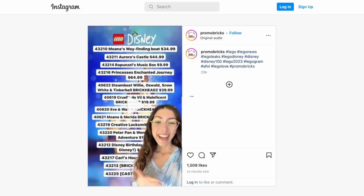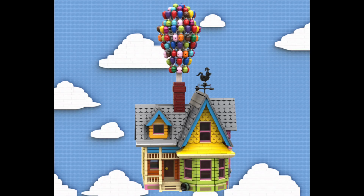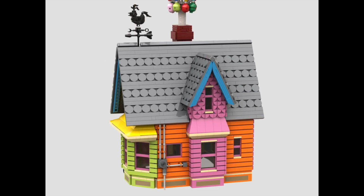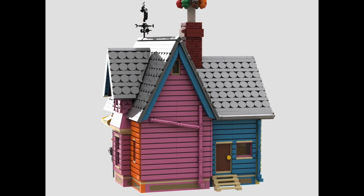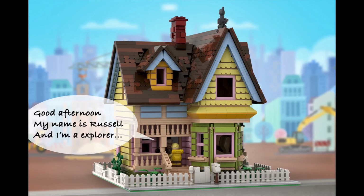Next up, thanks to PromoBricks, we've got a ton of news about what's coming next year for Disney. First up, we're getting Carl's House from the movie Up with 598 pieces, retailing for $60 in April. The photos you see here are from some previous projects for LEGO Ideas that were rejected, so we know that fans have been really clamoring for this one.